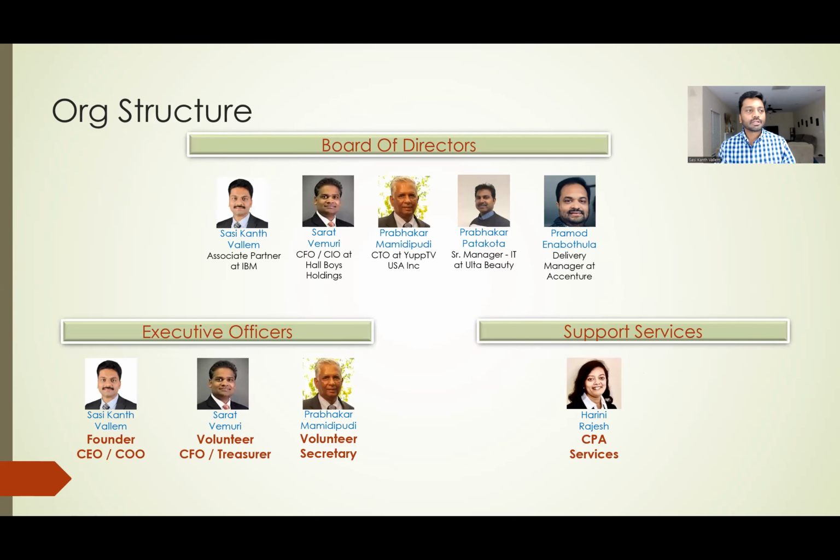This is the org structure that we have finalized as of last week. We have 5 board of directors. That includes me. We have Sharath Vemuri, Prabhakar Mamudipudi, Prabhakar Pathakota, and Prabhakar Butla. The idea of the board of directors is that everybody looks at this entire company as just me, and the idea is to tell everybody that it's not just me. There is governance, there's compliance, there's everything available in terms of the structure.